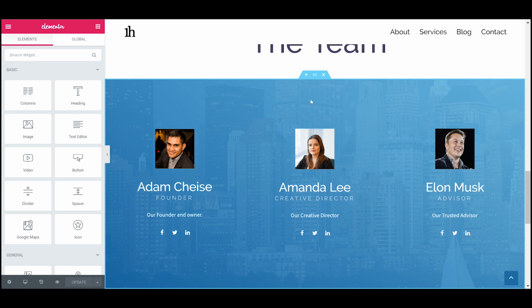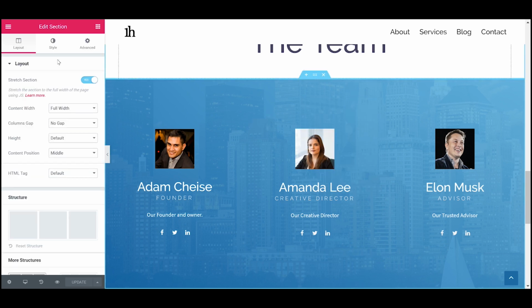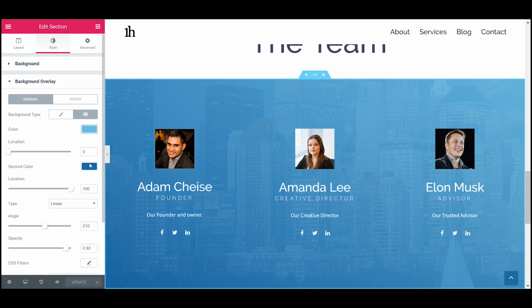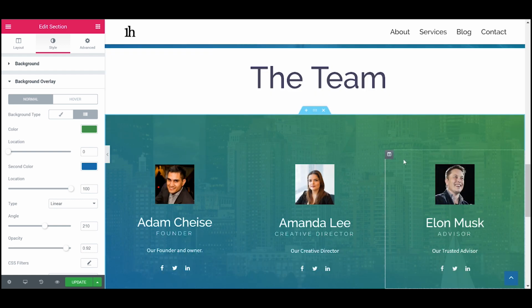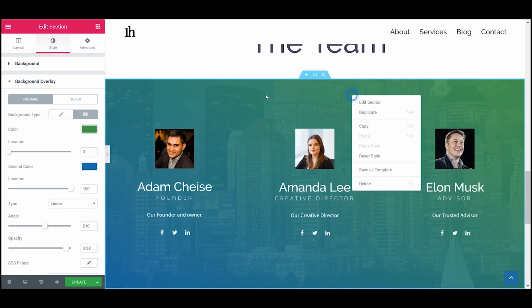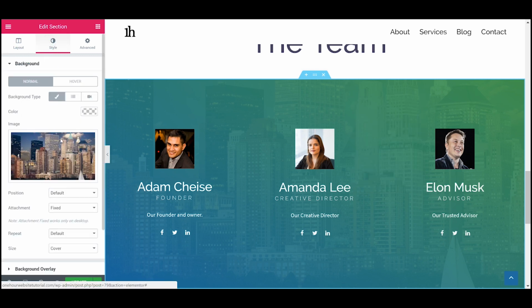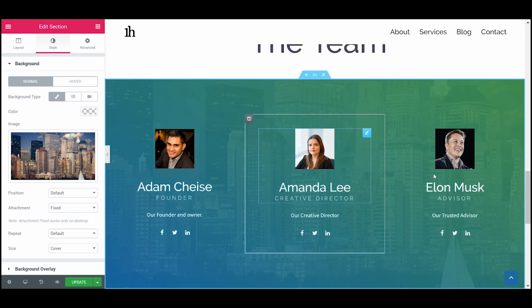Again, you could also, if you click edit section, if you don't like the blue, remember you might have gone with your own color scheme for your website, so you can just go to style, you can go to background overlay, and you can change the background. So you could have that. I think that actually looks really nice. So you can change that. You can change the picture in the background. If you go to style and you change it here, you select whatever you'd like to have. Okay, so that's how you can change that.